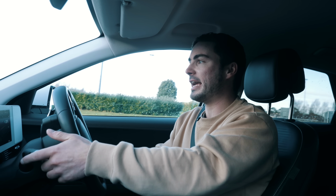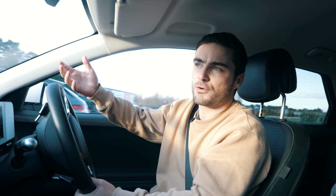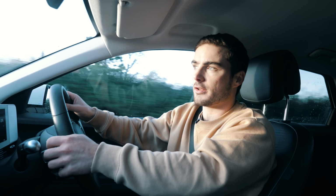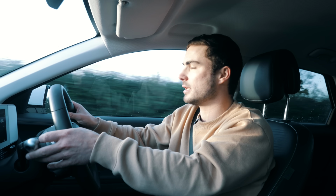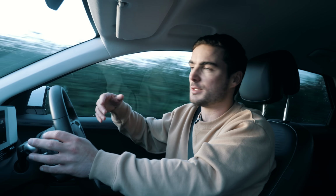In terms of driving aids, well, as standard, they all come with smart cruise control, which is basically adjusting cruise control. So when the car in front of you slows down, you'll slow down. You can also then get it with blind spot monitoring and things like that if you spec it up into premium.